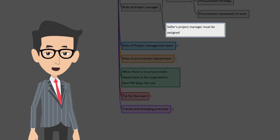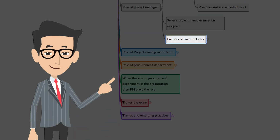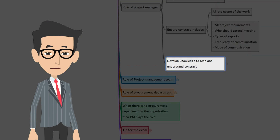A project manager should be assigned from both the buyer and the seller's side before the contract is signed. This is very, very crucial. Often the assignment of a project manager from the seller side is missed, so make sure about the assignment of the project manager. Make sure the contract includes all the scope of the work and all the project management requirements, such as who should attend the meetings, what sort of reports are to be shared, what the mode of communication should be, the frequency of communication, etc.